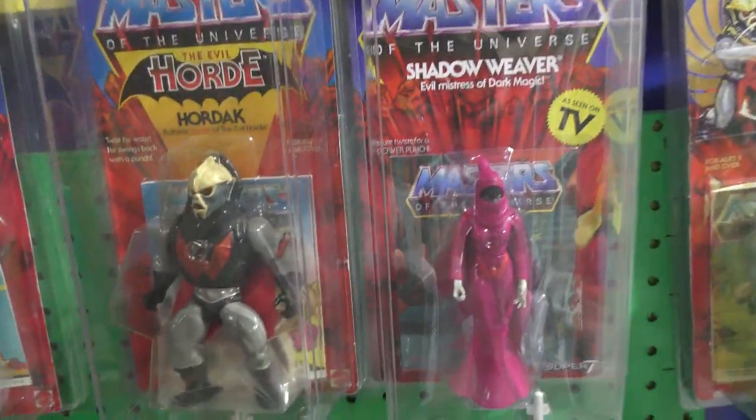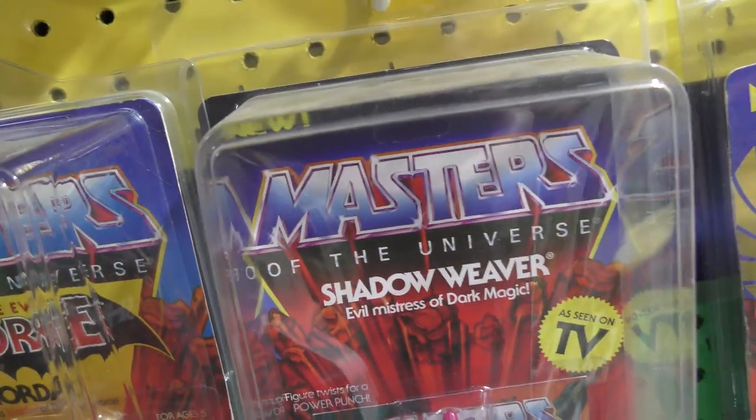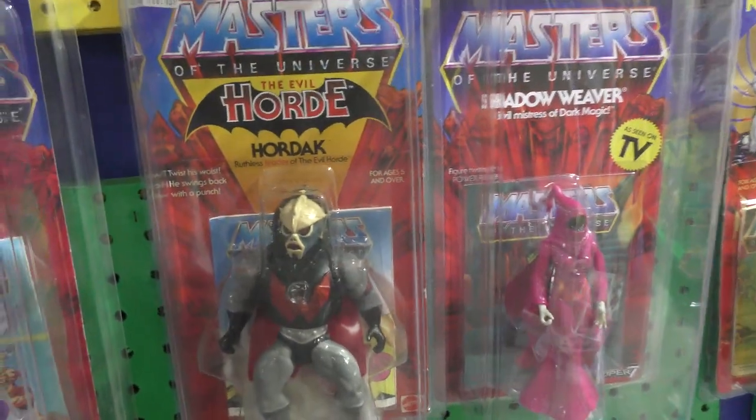Shadow Weaver, what the hell is she doing there? That's a Super 7 figure. Oh, we got one out of order. It's alright. Nothing against Super 7 there.